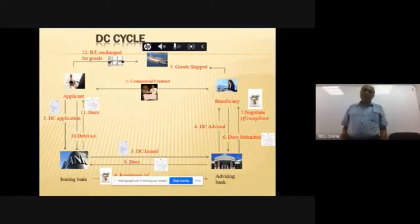Are there any document checkers in the class? Last time we had about 10. This time, in another category, imports or exports or document checkers. Can I put Santosh Singh in there? Not a single one. Very, very strange.